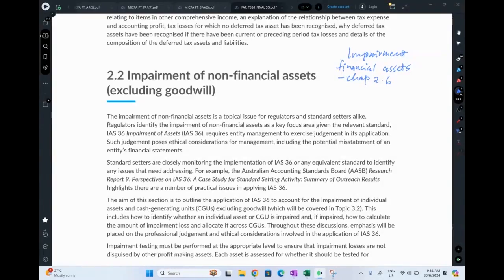But this question, this is IAS 36. You can plus chapter 3.2, impairment of goodwill. What your study guide has done is they have split this impairment of goodwill into two separate sections, 2.2 and 3.2. But in the exam, they're not going to test you only on 2.2. They may combine 2.2 and 3.2. But they cannot teach you everything together because impairment of goodwill comes from consolidation.